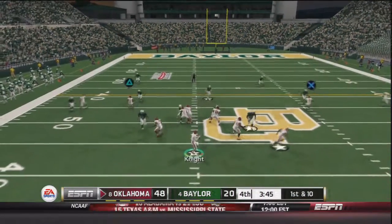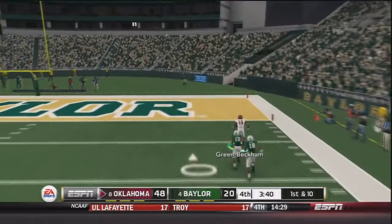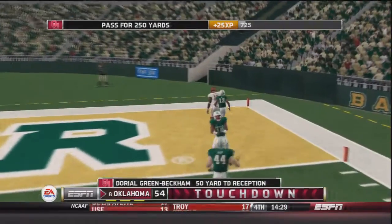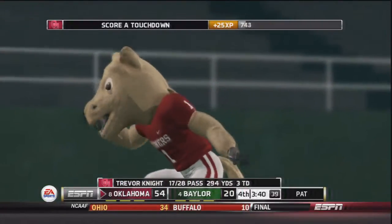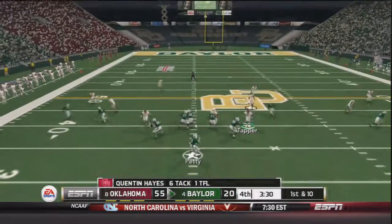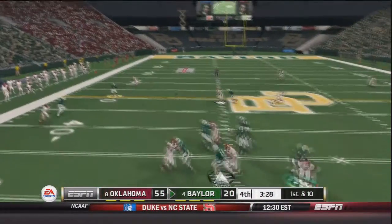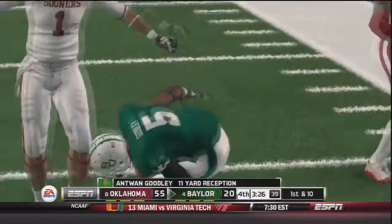So on 1st and 10, Knight drops back. He's going deep, and that's going to be caught by Dorial Green-Beckham, who then walks into the end zone. A 50-yard touchdown, 55-20. This is not at all, I don't think, what anyone expected out of this game between two top 10 teams. And now he throws and finds Goodley, who has the first down, an 11-yard gain.